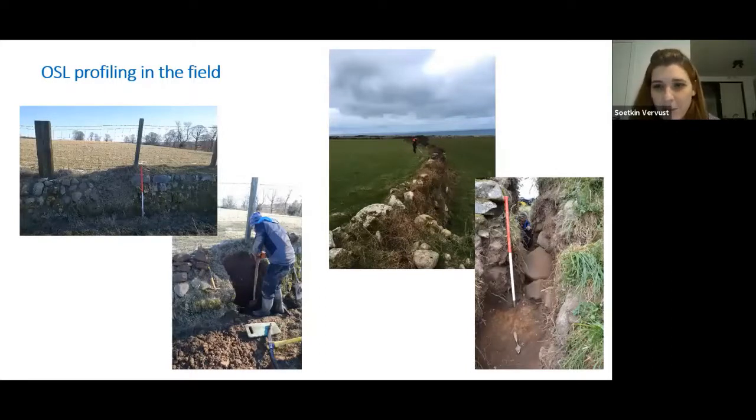And for that OSL work, I collaborated with Dr. Tim Kinnaird, who you can see hard at work there in the second picture. He leads the luminescence labs at the School of Earth and Environmental Sciences at the University of St. Andrews. And so he came out in the field to help us with the sample. Next slide, Pete.